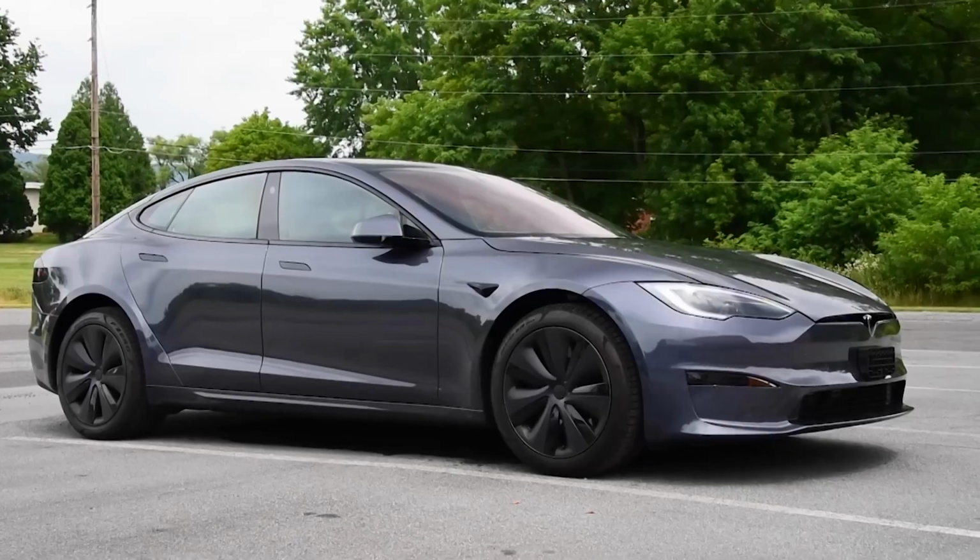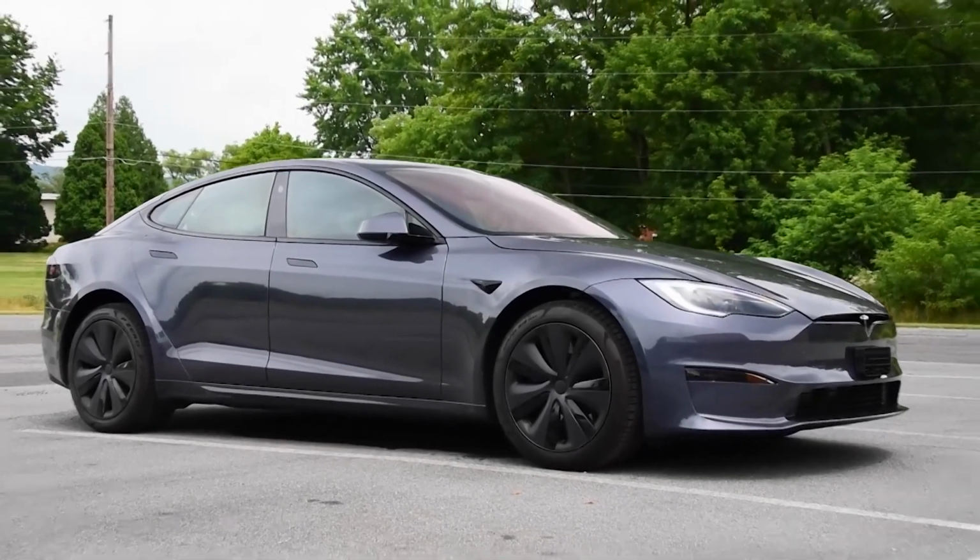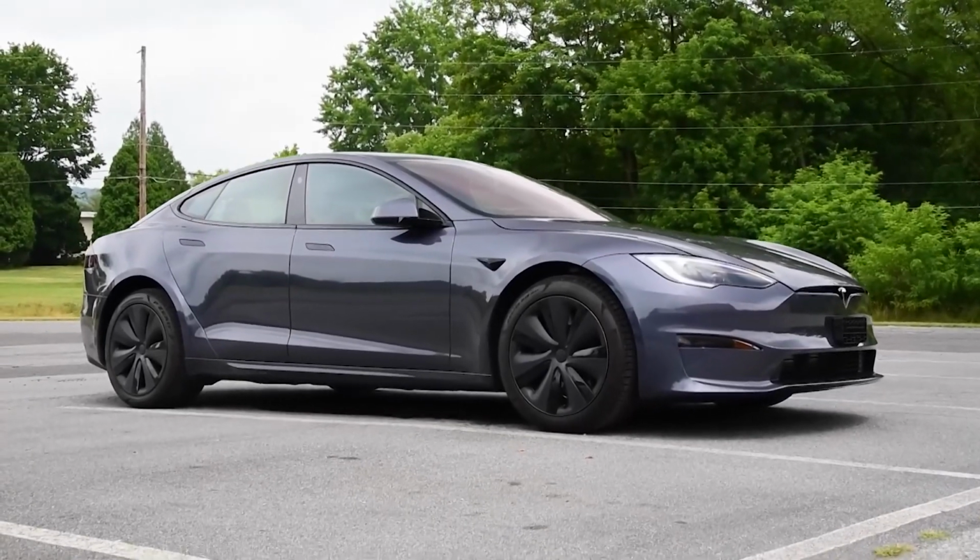Now let's begin. The first two EVs with the fastest accelerating power I want to show you first are the Pininfarina Battista and Tesla Model S Plaid Plus. And after knowing about these two supercars, we'll see others.